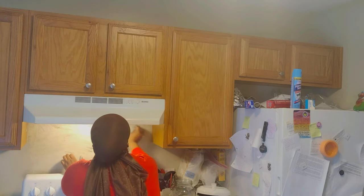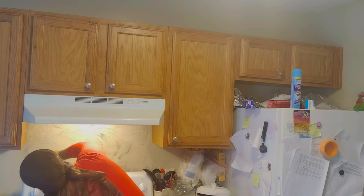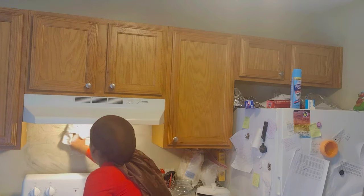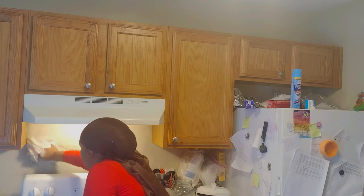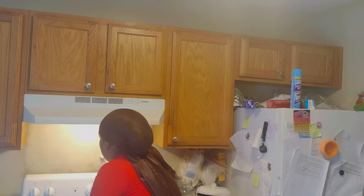There were some parts of the wall that did not come off, and those were mostly grease splatters. I do have to get some stuff to actually get that off. I have to find a degreaser, and I'll be using that on it, letting it sit for a little bit, and then coming back to it and wiping it down, and that should help to get the majority of that off.